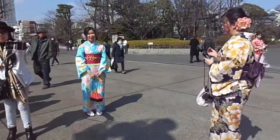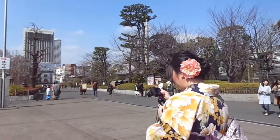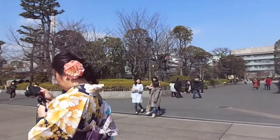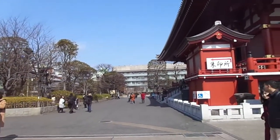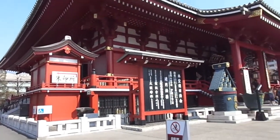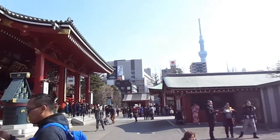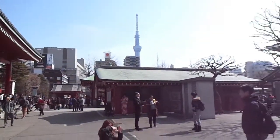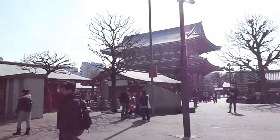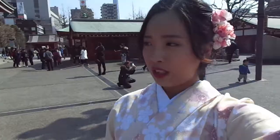Round 3. So apparently there's 2 sides, but from one side to another will take very long, so we are encouraged to choose only one. Therefore, we chose this one, and it's kind of nice. It's a temple, and then that's the Sky Tower. We're just gonna take some shots, and then go eat. 2, 3, go. My stomach area is getting itchy.